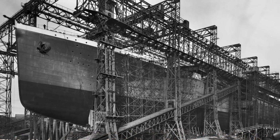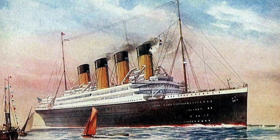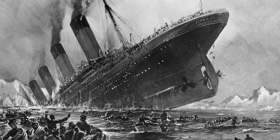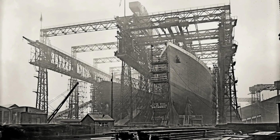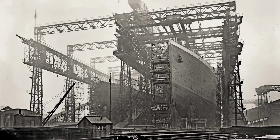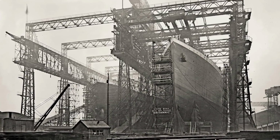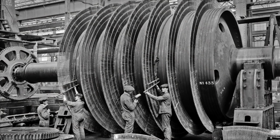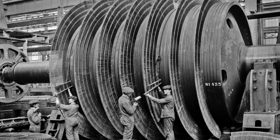Britannic was meant to be the ultimate Olympic-class ocean liner, implementing the best features from her two older sister ships, Olympic and Titanic. In fact, after Titanic sank, Britannic's design was enhanced even further, primarily to improve safety. These changes necessitated an adjustment to Britannic's dimensions, and she wound up being 18 inches wider at the beam than Olympic and Titanic, which, in turn, required an increase in horsepower in the form of a larger turbine engine in order to achieve the same service speed.